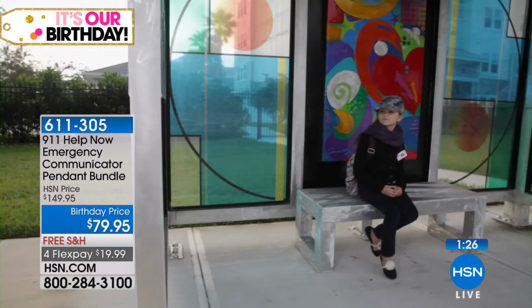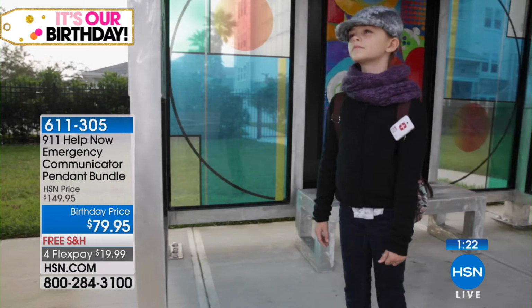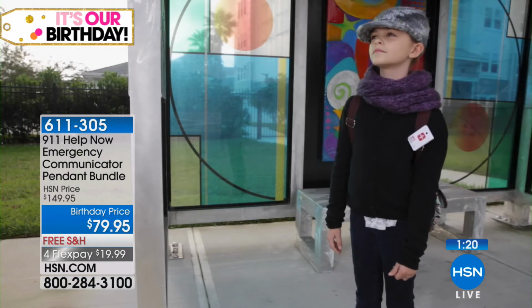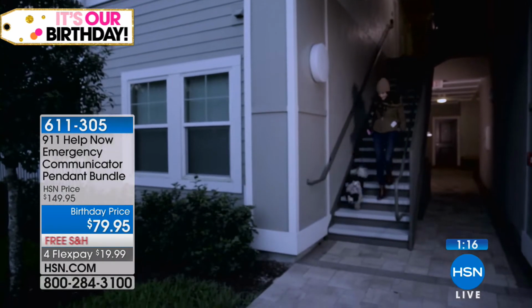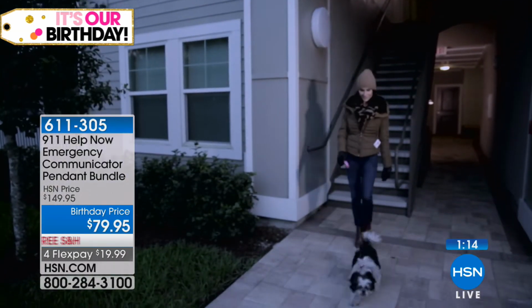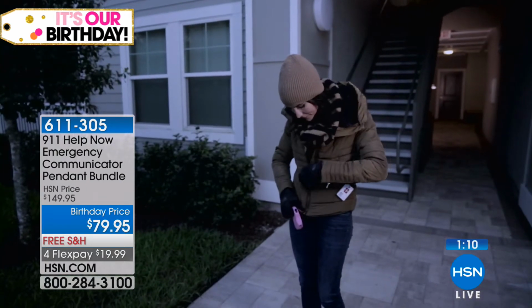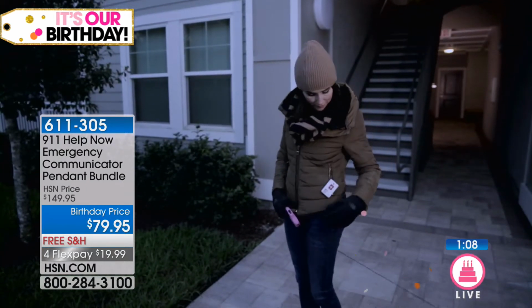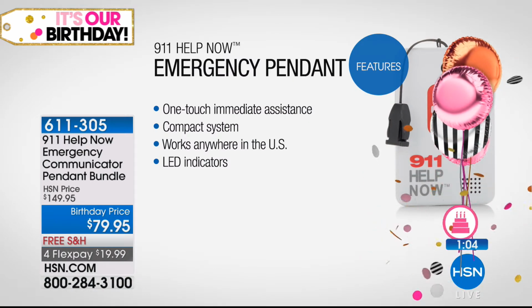As you're looking at this, we only have about 250 to go around for everybody at this price, including that wrist alarm. It's for every age; sometimes people think only for elderly. I have it at home for my kids when they take the dog for a walk. If it's in the evening, I say, take the 911 pendant. Luckily, we've never had to use it. I hope you never have to use this, but if you do, you have one-touch immediate assistance.